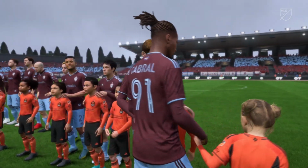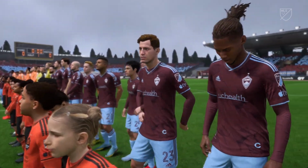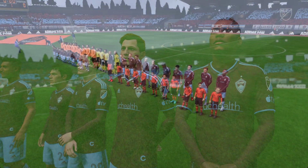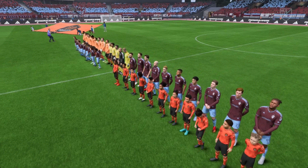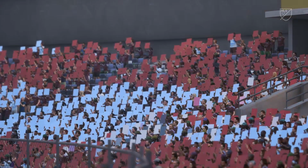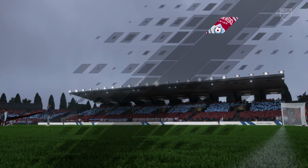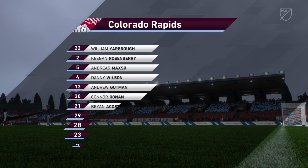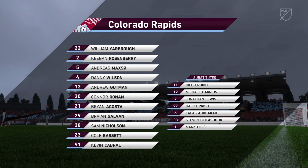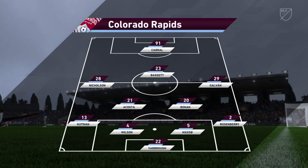Well, Derek, as is always the case, the team that dominates midfield will be the team that controls the flow of the game. And that, for me, is the area that's key today. Number 21, Brian Acosta. Number 29, Brian Galvin. And number 23, Cole Bassett. This is the lineup for the home team. Well, in this shape, their two holding midfield players will be key today. If they can get on the ball and dictate the play, protect the two centre-backs, it will then allow the attacking players to show their creative quality.